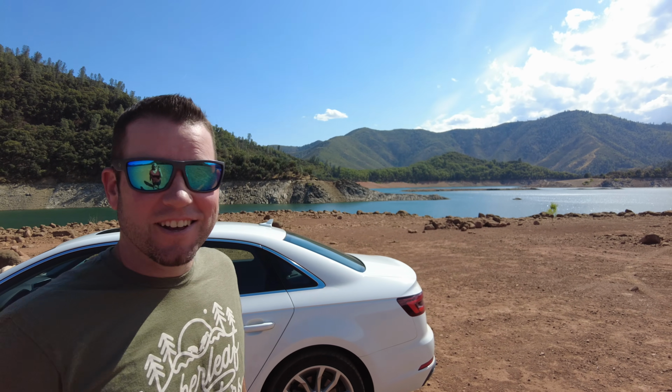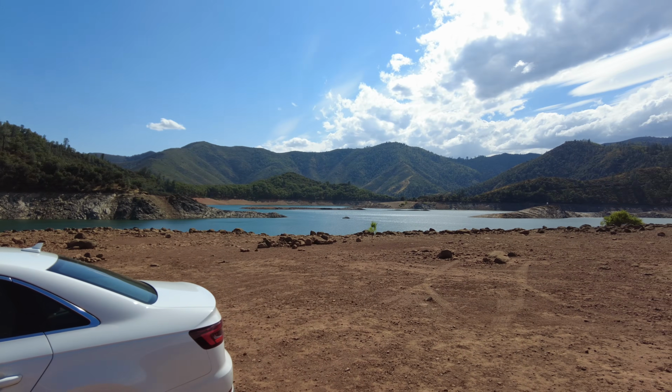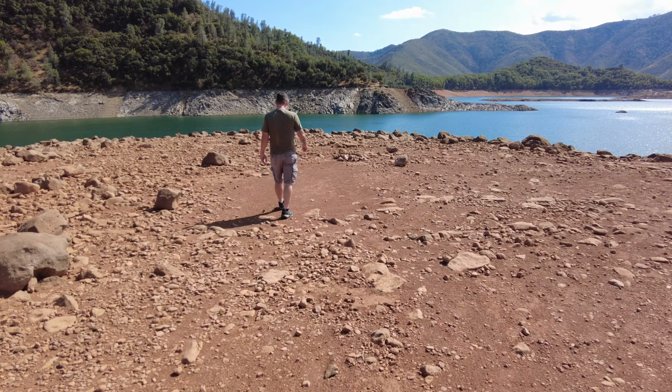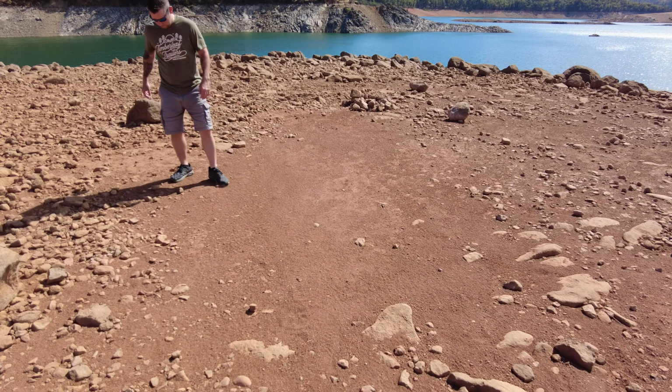Well, this is a lot different camping. Yeah. It's like we got the surface of Mars to ourselves tonight. Welcome to Shasta Lake, everybody. Too bad there's a burn ban. Yeah, right. That's pretty sweet. Yeah, that looks like kind of the softest area for a tent. Yeah, it looks like somebody's already picked all the rocks.